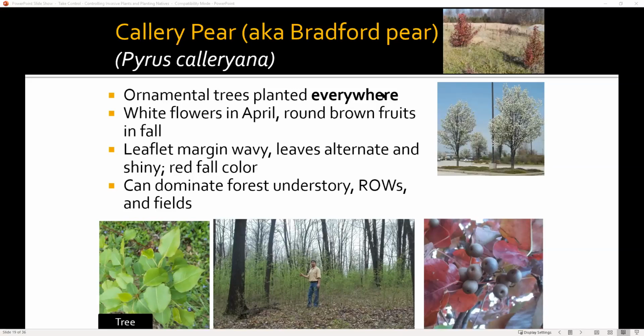Another way, in the fall, it's very easy to see how far Callery pear has invaded in the Bloomington area, because this is the field behind Lowe's, and all of the little burgundy trees are Callery pears. Most of the Callery pears turn burgundy in the fall, so they really show up then, and it's easy to see where they have invaded.